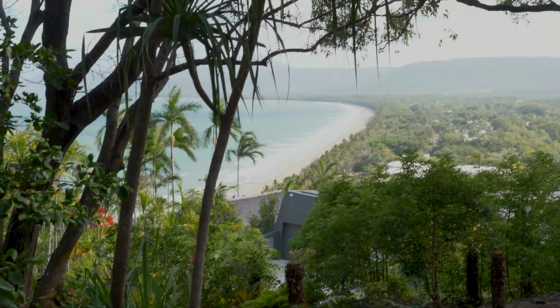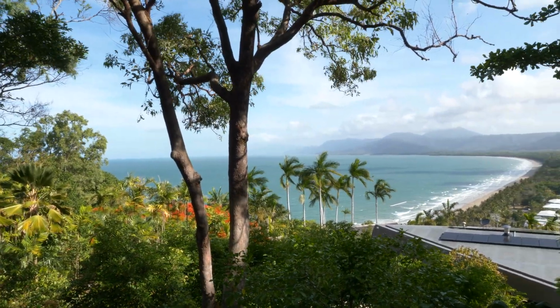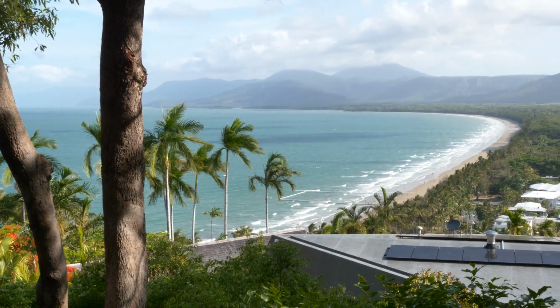It's a beautiful view of the 4 Mile Beach. You can drive to this lookout and it's only 15 minutes away from the apartment. The next day we went to swim at 4 Mile Beach.